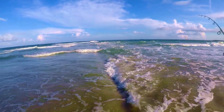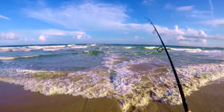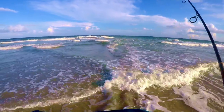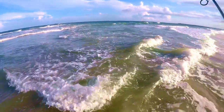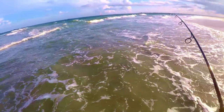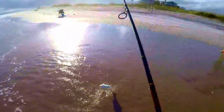Feels like a good size blue. Yeah, I see him out there. Oh yeah, that's a good size blue. Make a nice filet treat for her.